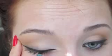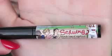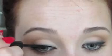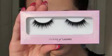So I'm going to just fill this in completely, and then I'm going to go back with a pencil brush, and I'm going to buff this out again. No additional product, just go over it, and it'll become nice and smoky without being super dramatic. I'm using the Balm Schwing Liquid Liner, cutest name ever, and I'm just going to trace over that original liner just to make it blacker and more intense.